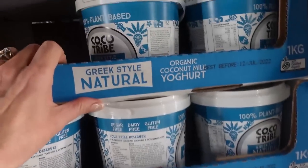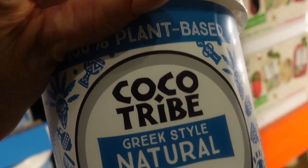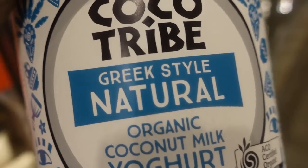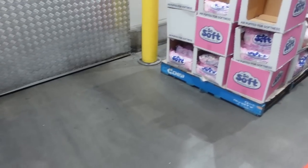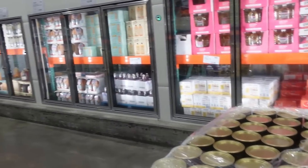Oops, now I'm climbing up into the refrigerator to get the Tribe Greek style coconut yogurt, which I just love, and it's on special, save a dollar. It's actually not, it's instant rebate, which probably means it's old. Oh, they put the tortillas next to the chips, which is interesting. They don't normally live there. Big giant bag of marshmallows for $6.59.